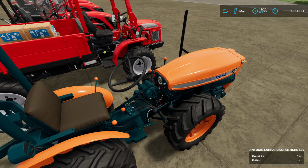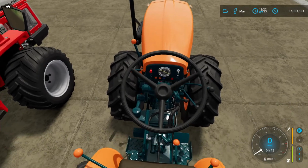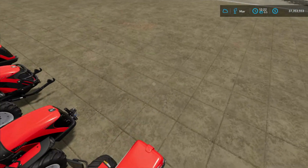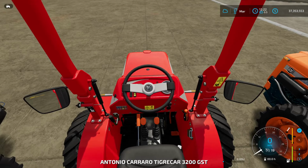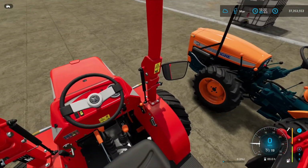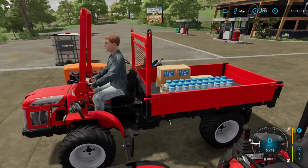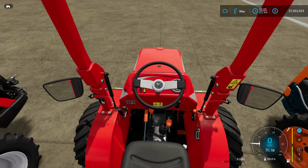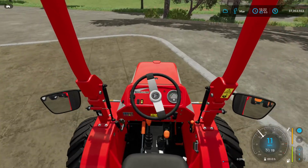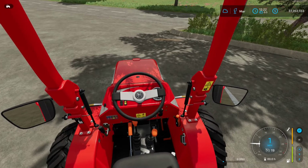Here we are at the Tigre. And as you can see, it's pretty much an old-fashioned setup. So it's a classic. One for the ages, as they say. Next up, we have... what's this one called again? Tiger car. Yep, definitely manual transmission. And it's odd because it's got a semi-digital readout.